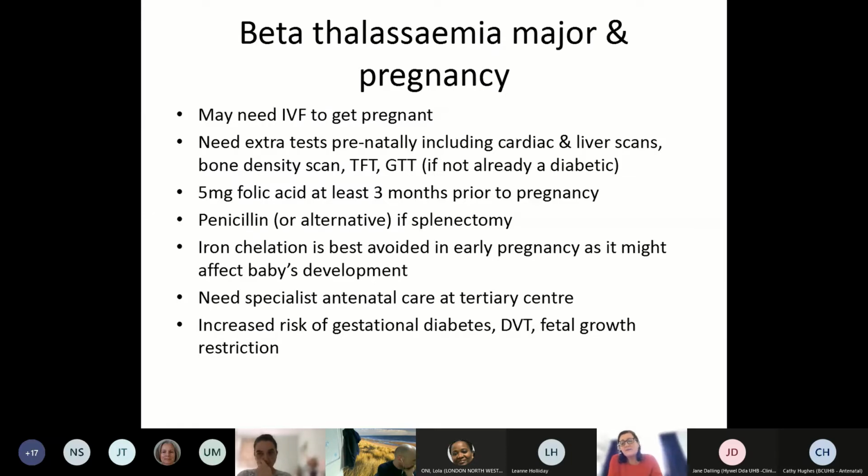But it is important that women with beta thalassemia, if they are considering getting pregnant, inform their medical team so they can help her be in the best possible health before getting pregnant. Iron chelation is quite toxic to the baby. It can affect the development, so it's best avoided in the early stages of pregnancy. So these women need specialist tertiary centre care. They are at risk of gestational diabetes if they don't already have diabetes, at risk of DVTs and fetal growth restriction. So they are high risk. Next slide.